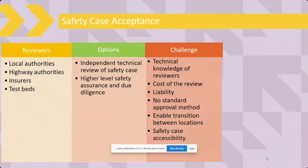The challenge is the technical knowledge of the reviewers to understand system safety and operational safety, and to be able to apply that and technically review a safety case in a lot of detail takes a lot of technical knowledge. There's the cost of the review. Where does that sit? Is it a testing organisation? Is it the person requiring the review to be done? Where does the liability sit? As a local authority, for example, or as a test bed, if you're reviewing that safety case and you're identifying what the gaps are and understanding the safety case, at that point, does the liability shift to you?